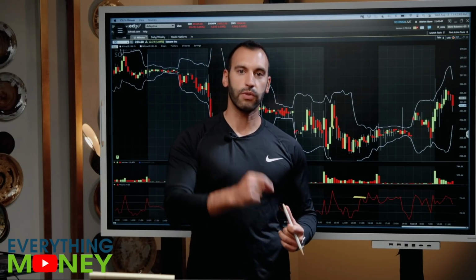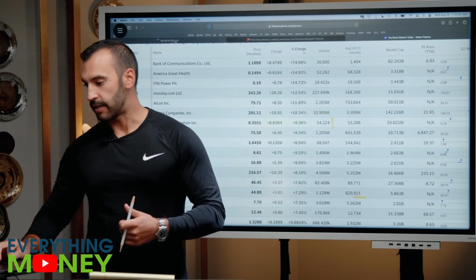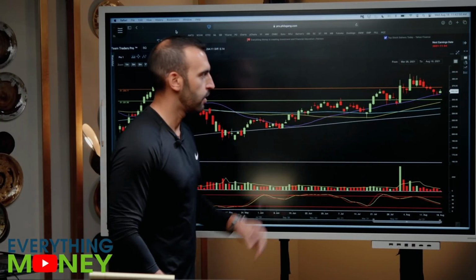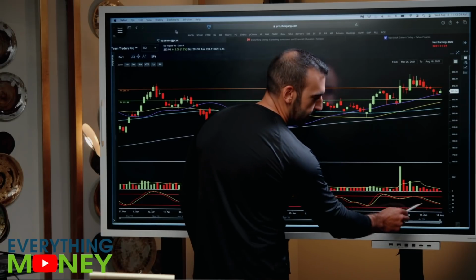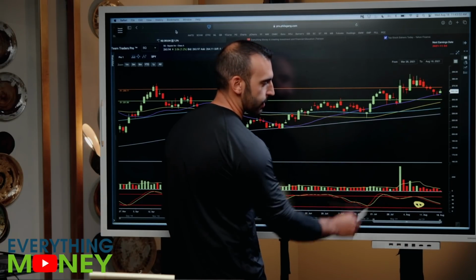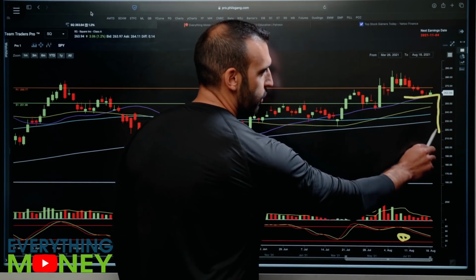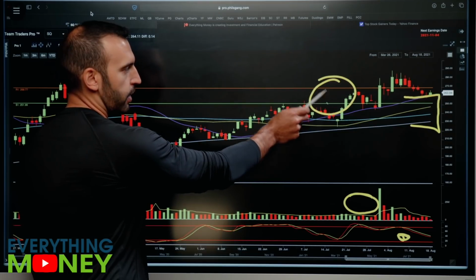Now, when we go to short-term trading, we're going to jump over to the daily chart, which you guys know is for 1 to 5 day trades. And this one is a little bit more detailed. You have a stochastic down here, which is your daily stochastic. You have your volume bars in this area. And most important, you have your moving averages and your support and resistance lines, which are this green line and that orange line, respectively.